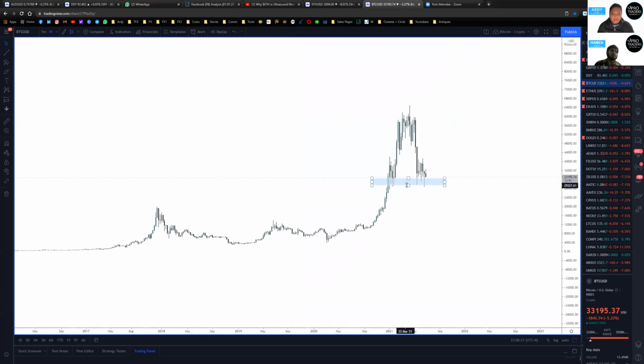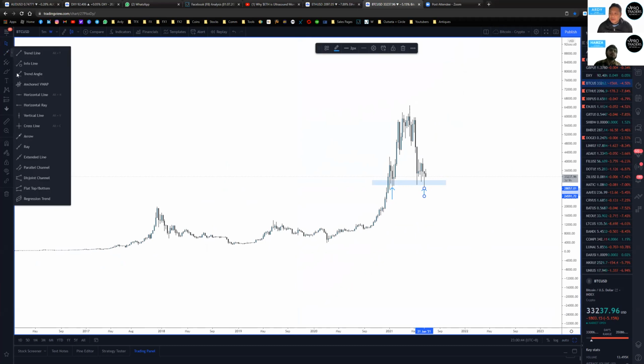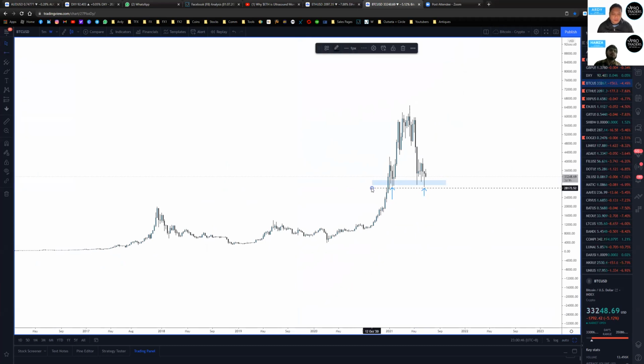And as you can see, we are at a level whereby there is support, right? This is the demand zone. And I will just put arrows here so that you can see that we have support at this level right now. The level that's providing a lot of support and where buyers are coming in right now is at around the 29,000 level. But resistance is not too far. Actually, it's at around the $40,000 level.